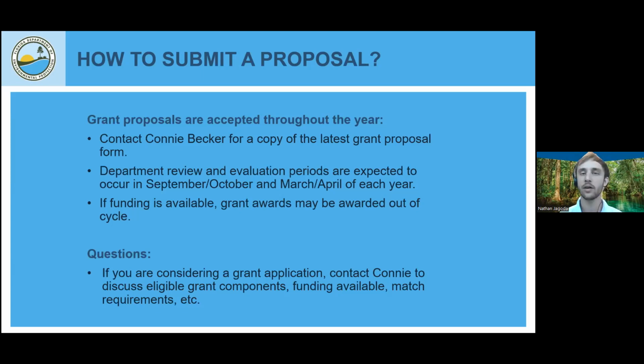So in order to find our grants and apply for them, you can either use the Protecting Florida Together portal, where you can find a variety of DEP grant opportunities. So you can view the open grants there as well as apply. You can also contact Connie Becker, who is our non-point grants coordinator. I'll provide her email at the end of my presentation. So Connie can help you determine eligible grant components, funding requirements, match requirements, and can help with any other questions you might have related to our grants out of non-point.